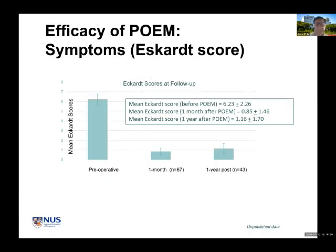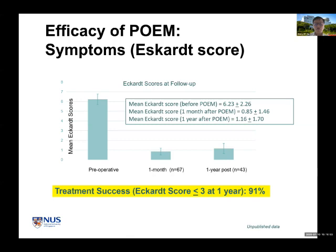This is the result of our POEM in terms of efficacy. We measured it by the symptom composite score called the Eckardt score. The Eckardt score is a composite of dysphagia, regurgitation, weight loss, and chest pain. You can see from this graph that the preoperative median Eckardt score is 6. It decreased at 1 year to 1. Therefore, our treatment success, defined as an Eckardt score less than 3 at 1 year, is 91% in our series.